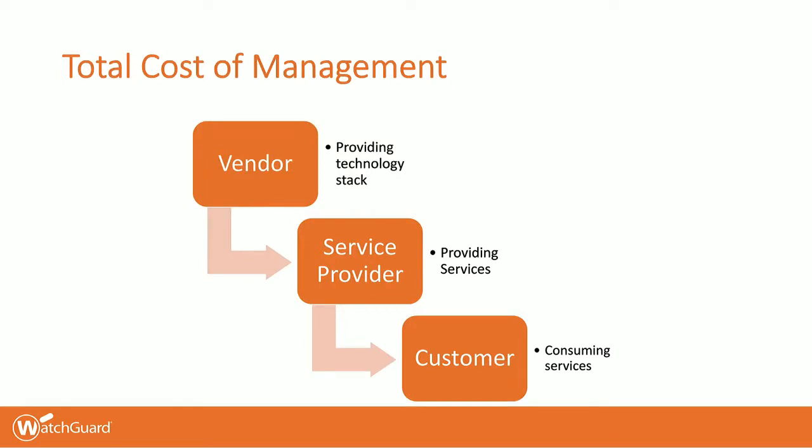Hey, Mantra, maybe we can elaborate on the biggest complexity or challenge that you see for MSSPs within this model.